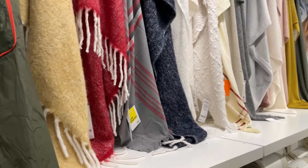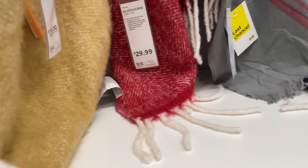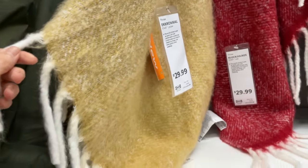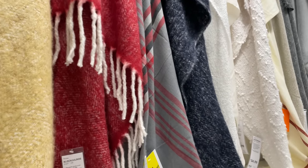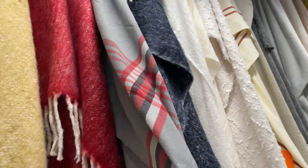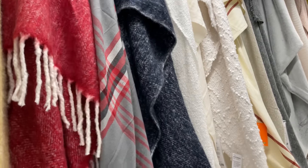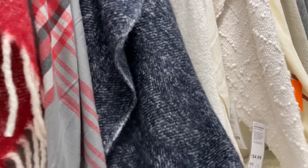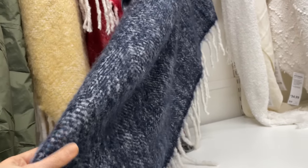I do like the blankets. I think they've jumped in price, but there's this yellow one. There's a red one, there's this plaid one, this would be cute in a car. I'm just seeing like college dorm for that. Oh, and a navy. Oh wow, I want all three of these. Pretty soft.